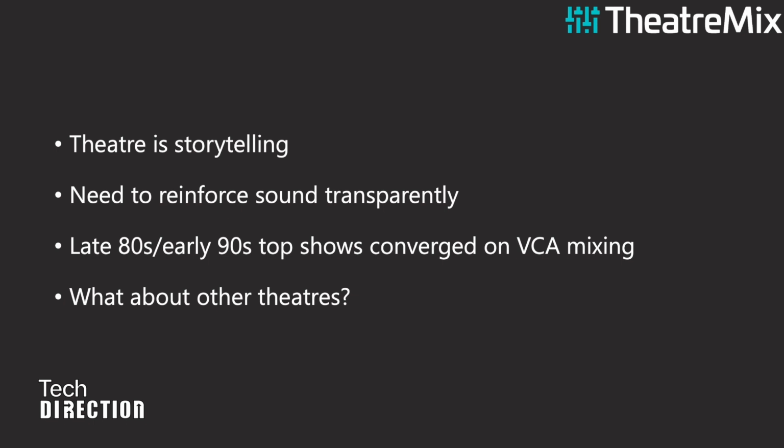We also want to accommodate the dynamics of performers, both individually and relative to each other, and relative to the band if it's a musical. The level that an actor is delivering and the level that's artistically appropriate at a certain point in the show will change constantly. Overall, the aim is to keep the audience immersed in the story.